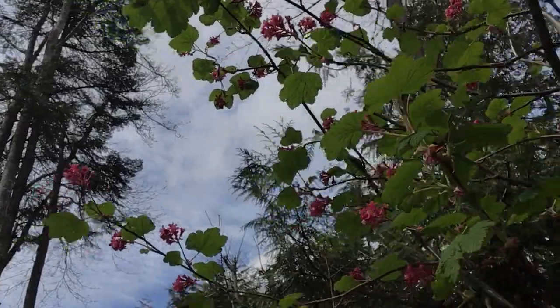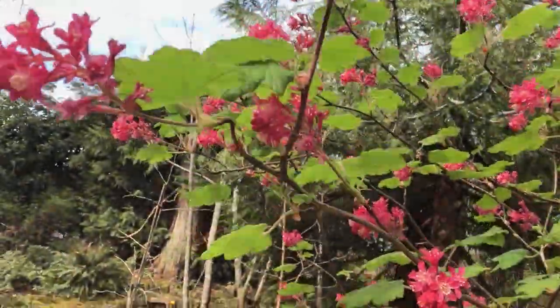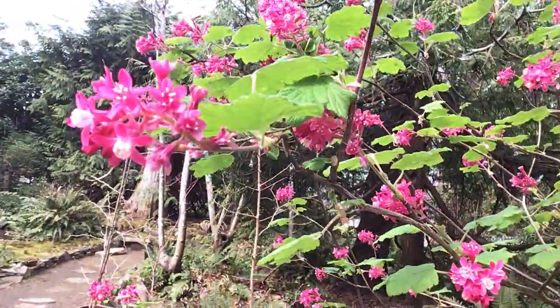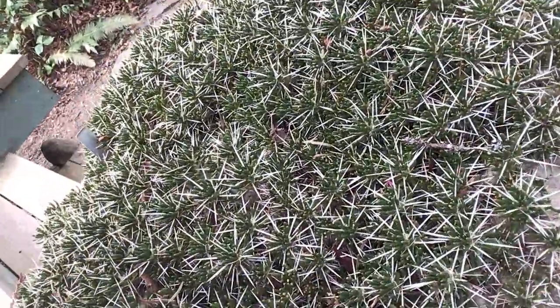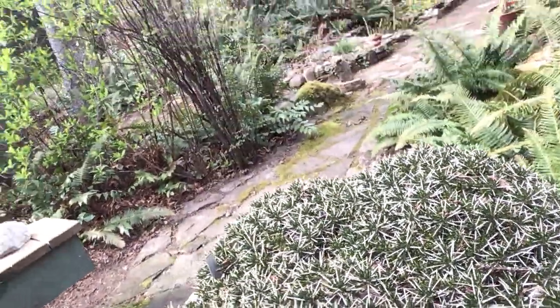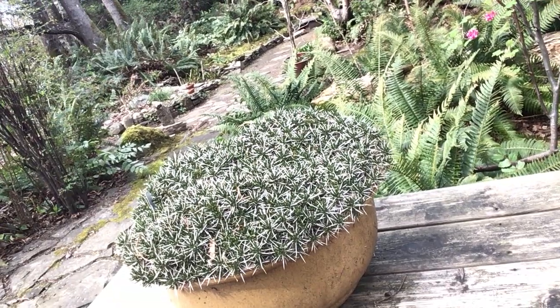Okay, ready for this one? This one is a red flowering currant. There's flowers all over this. I can tell you the hummingbirds just love this. And the last one I'm going to show you now is a cactus. Look at this beautiful cactus here. It's a big pot of cactus. I'll just move back a bit. Big pot of cactus. There you are.